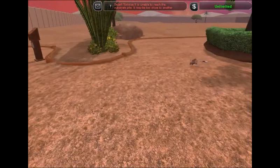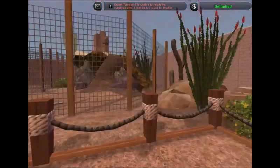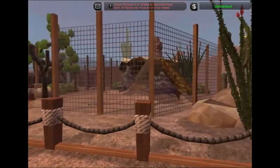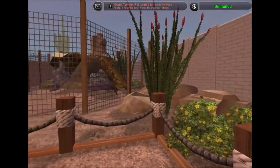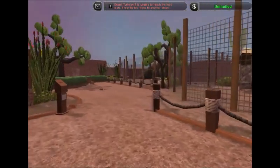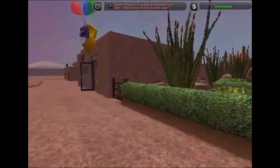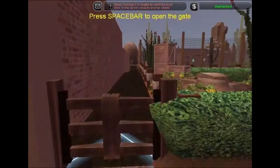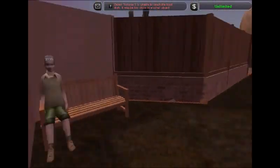Oh, look! There was a little mousy thing running around. But nope, no coyotes there. So you could see them pretty well in the first area, so I'm not super bummed. I feel like if I was a guest at the zoo, I would feel very pleased with my coyote experience. So let's go ahead into the zookeeper area.